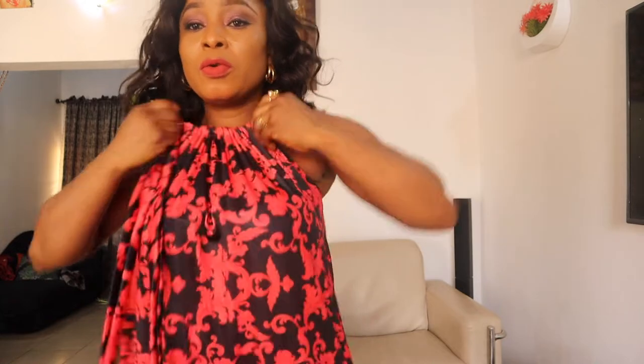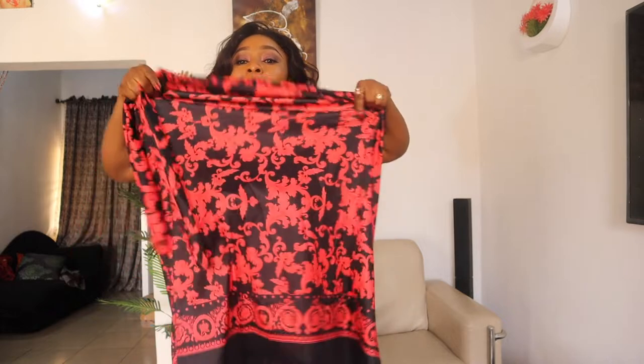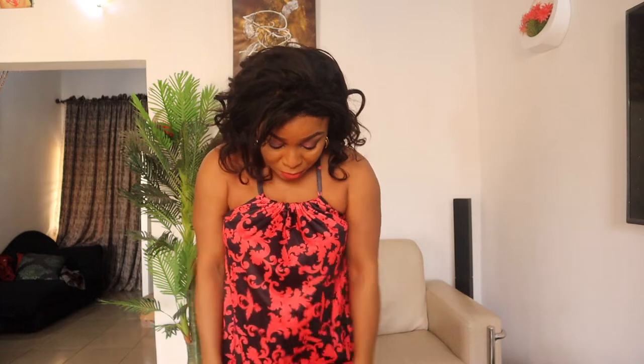And next up, guys, we have this maxi dress. It's a beautiful maxi dress that, guys, I wish I can show you this dress in full. See how the bottom looks. There's a design at the bottom of it. Can you see, guys? It's very long, very flowy. Oh my god, I wish I can show you to the ground. It's very long, very flowy.